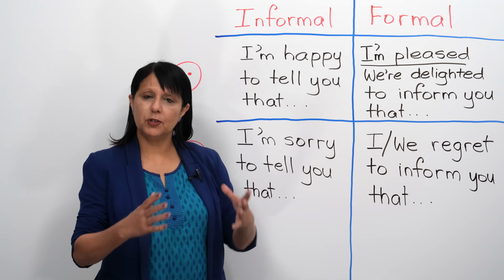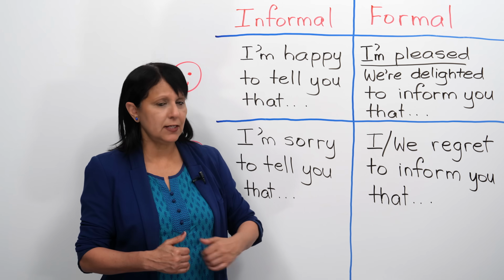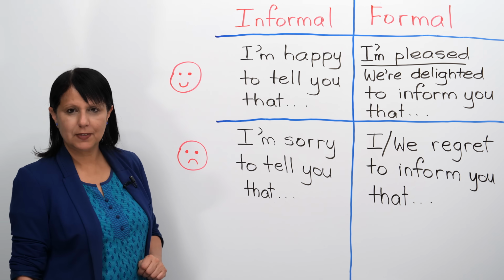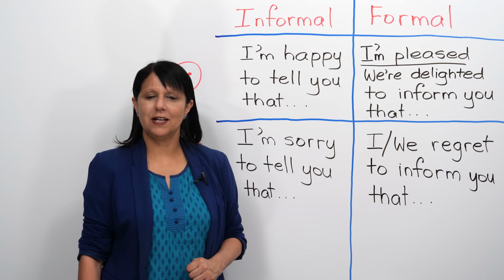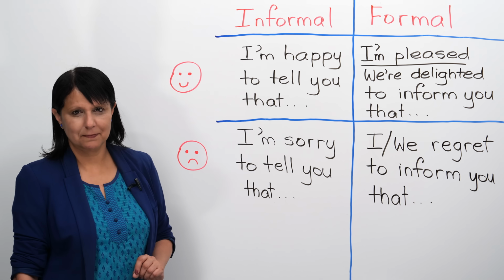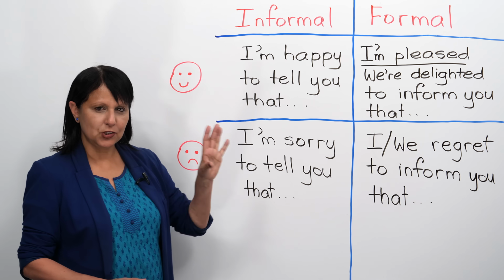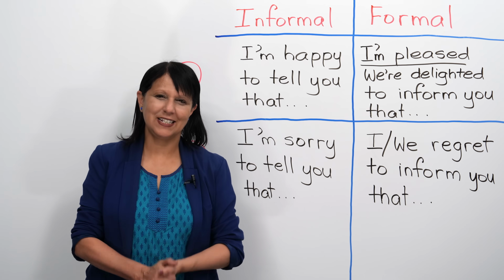And again, if you're writing from an organization, then you might want to say we. Sometimes if you're writing from an organization, you can still say I because you're signing it at the bottom. Okay? So let's run through that again. I'm happy to tell you that you passed the exam. We're pleased to inform you that you passed the exam. I'm sorry to tell you that you did not pass the exam. We regret to inform you that you did not pass the exam. Okay? So, these are the expressions. Now we're going to practice using them in different situations. Let's do that next.